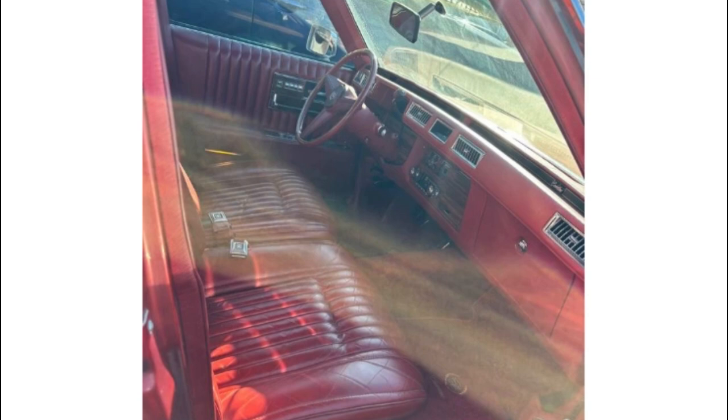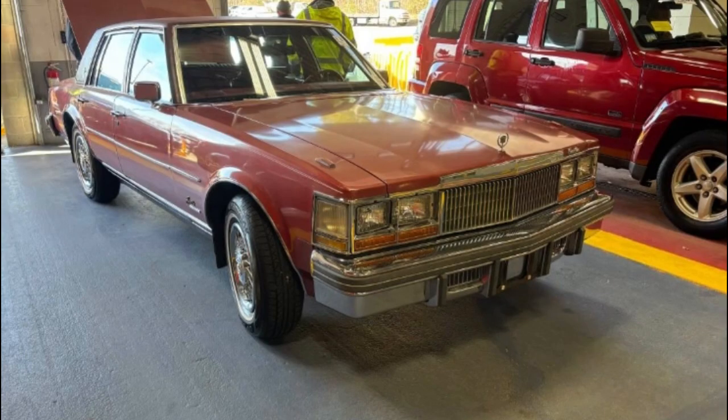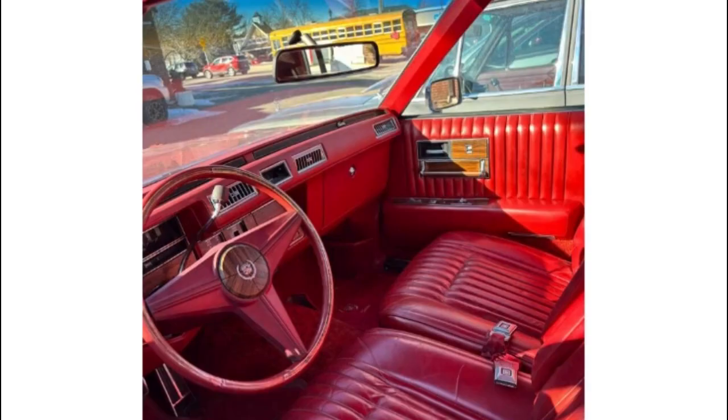The interior is clean and well kept, showcasing the comfort and elegance that made Cadillac the pinnacle of American luxury in the 1970s. It's riding on good tires, has strong brakes, and is ready for a test drive. Whether you're into classic cruisers or just want something smooth and stylish to roll into the weekend with, this 76 Seville is worth a serious look. For more info, call the seller. Don't miss your shot at owning a low-mileage, original classic with serious curb appeal.